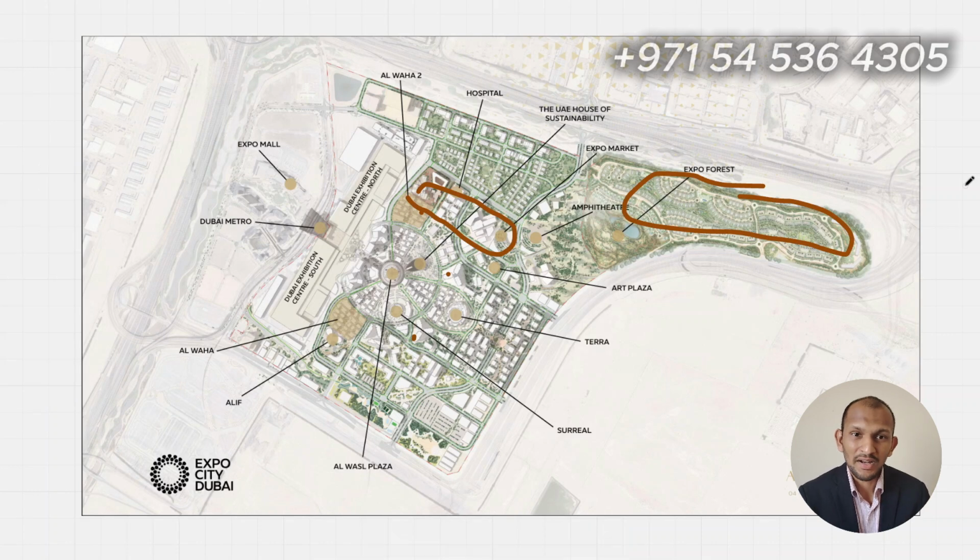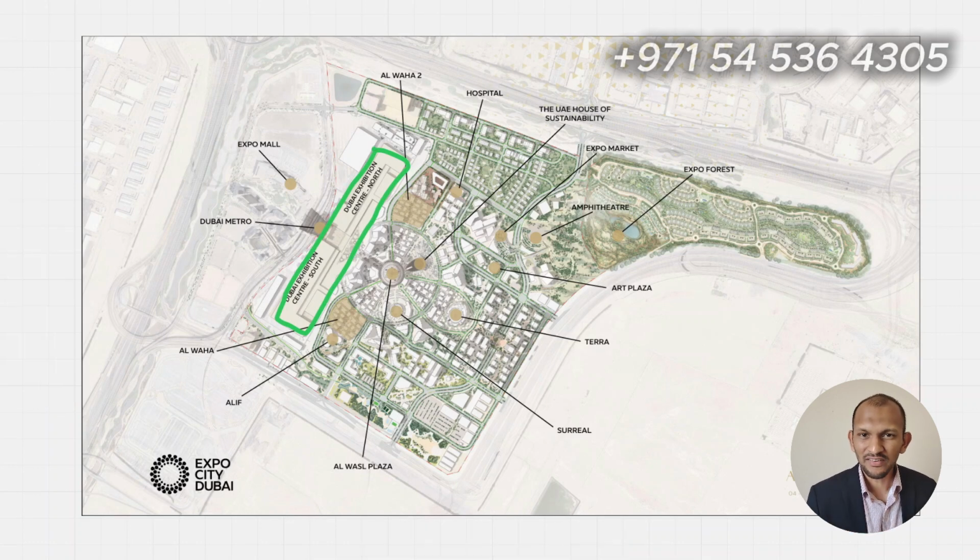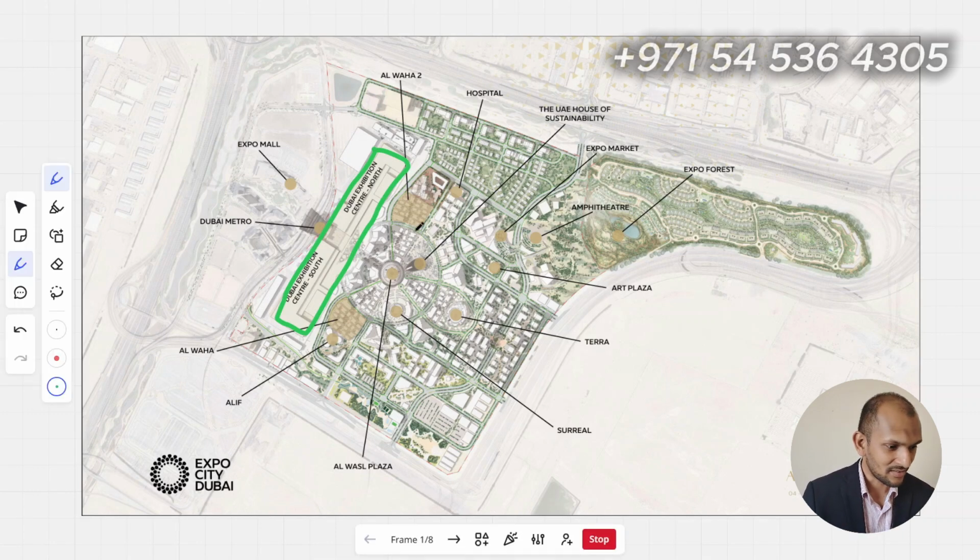Okay, now if you understand the demand anchors of this community, we already covered a lot of that. Number one is going to be this exhibition center. It's going to be a main demand anchor. 2.5 million is how many visitors visited the World Trade Center last year. That entire demand is going to be shifted to this location. Just imagine, right, how much of a demand it's going to carry. That's number one, and that's one of the main demand anchors. Right? Just see how close even Al Waha 1 and Al Waha 2 are to the exhibition center. So definitely that's one.